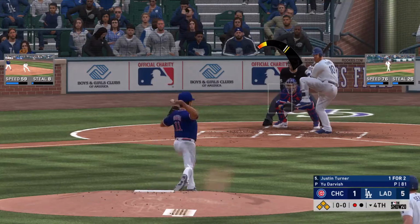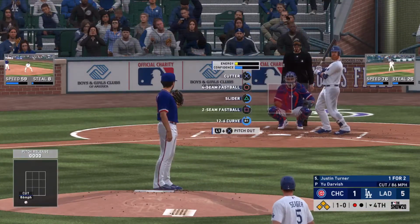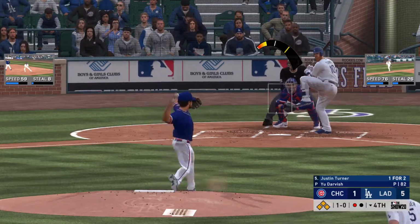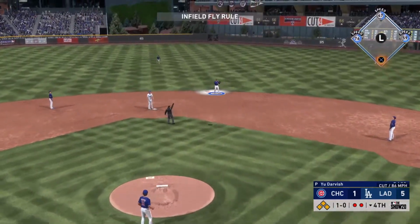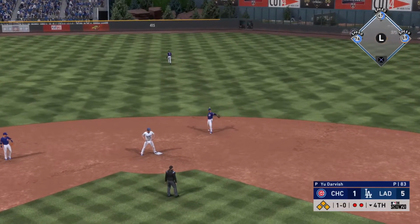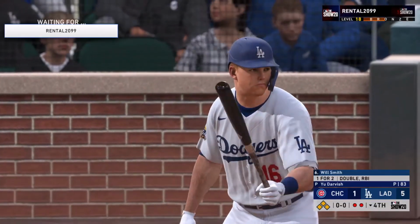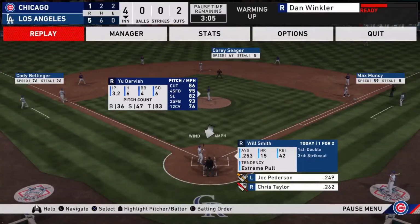Ready to deliver, here's the first pitch. Justin Turner is in for the third time here as he watches one that misses low. It's a ball and no strikes. Ready with the 1-0. Now a swing and he pops it up. And I believe, yes, the umpire signaling for the infield fly rule. Ready for another chance? Will Smith, eighth batter of the inning now, with the bases loaded.